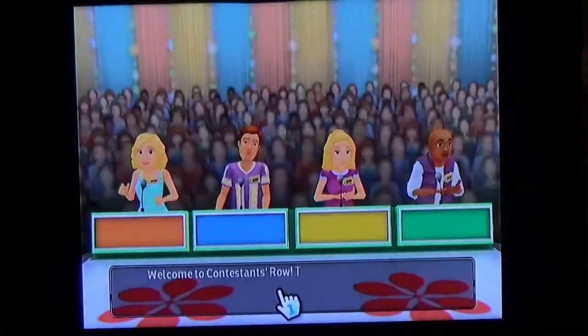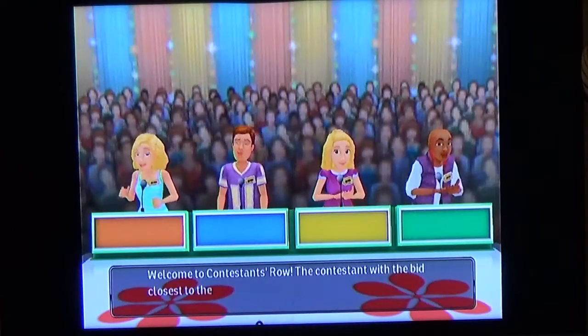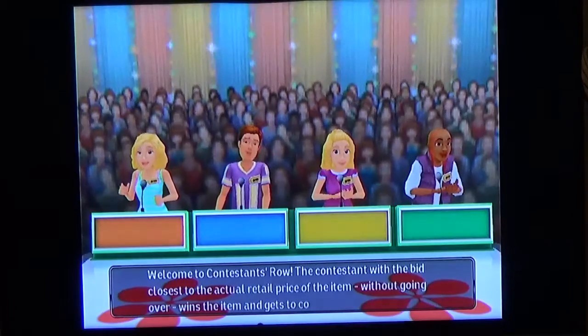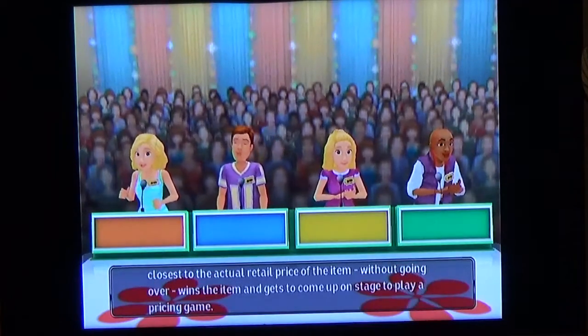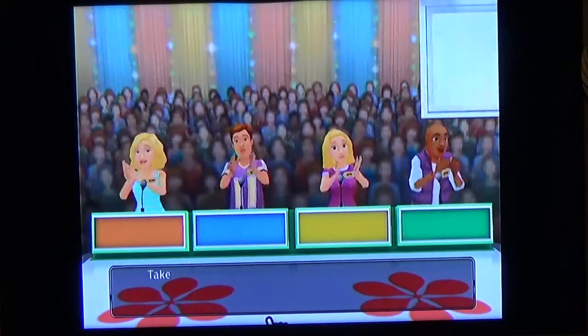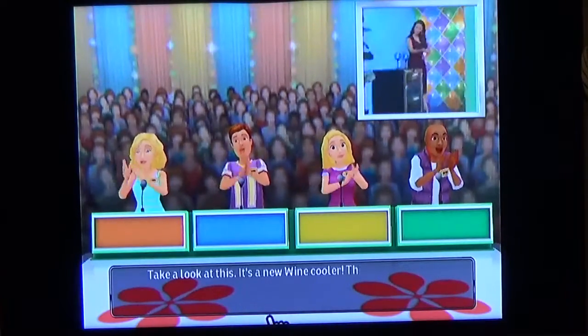Welcome to Contestants' Row. The contestant with the bid closest to the actual retail price of the item, without going over, wins the item and gets to come up on stage to play a pricing game. Here is the item up for bids. Take a look at this. It's a new wine cooler.